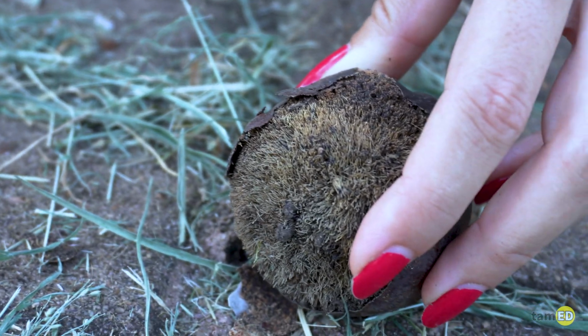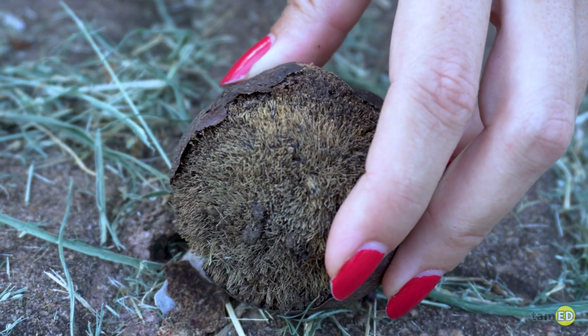These guys, I don't know. They're very, very well protected. I don't even know how they will germinate or how they will survive. And that makes me curious as to whether they actually fit into this environment.